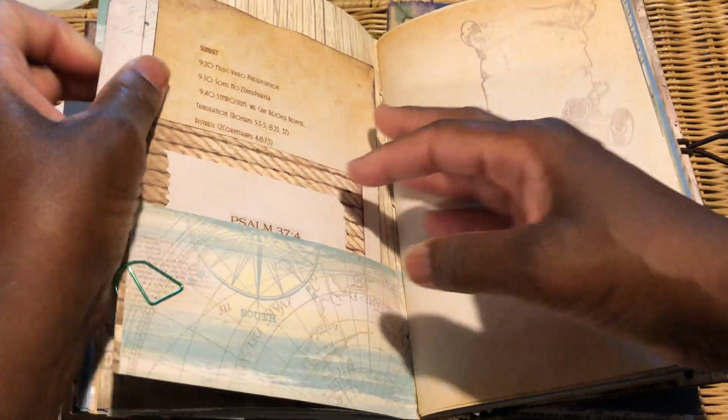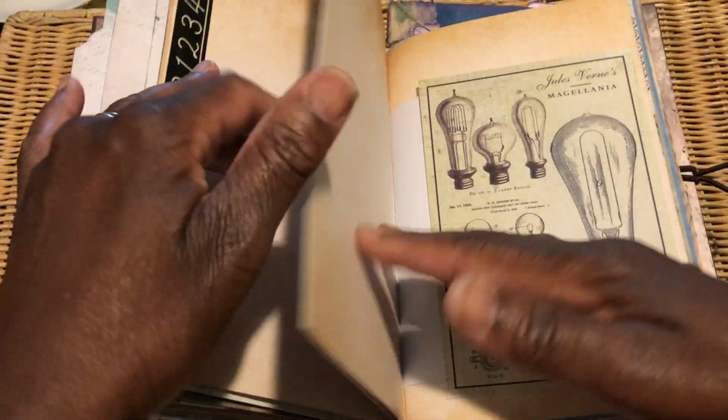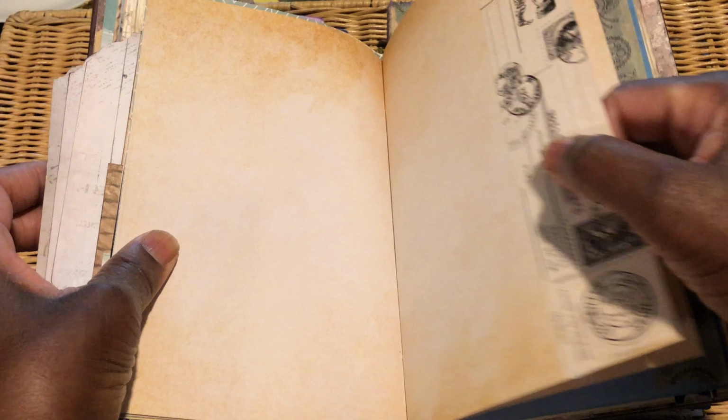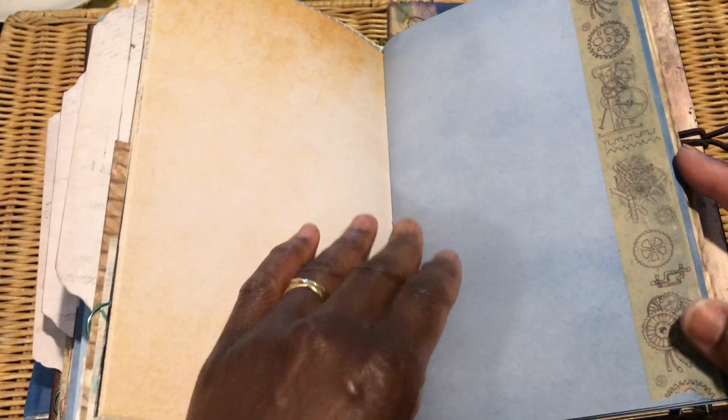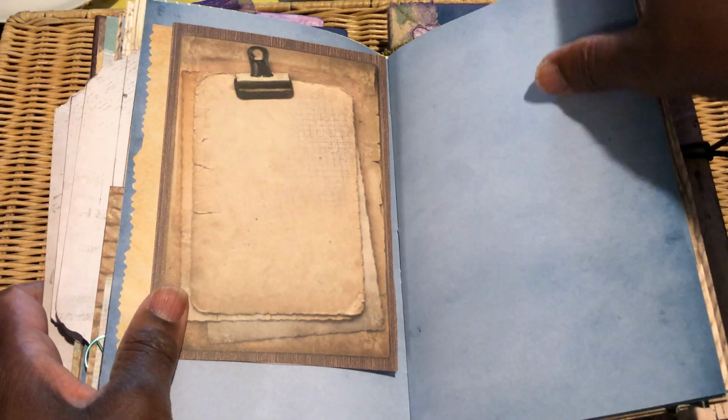Again, side tab, scroll for that. Oh, that is fabulous. Love these kind of steampunky type light bulbs. What is it with light bulbs? I've got a thing about them. Okay, this is just some washi with different gears and cogs and, you know, sort of mechanical things.